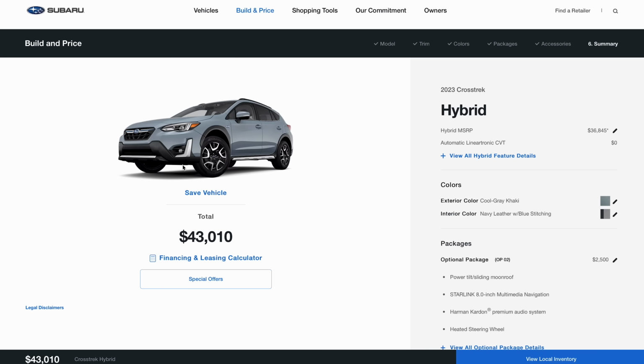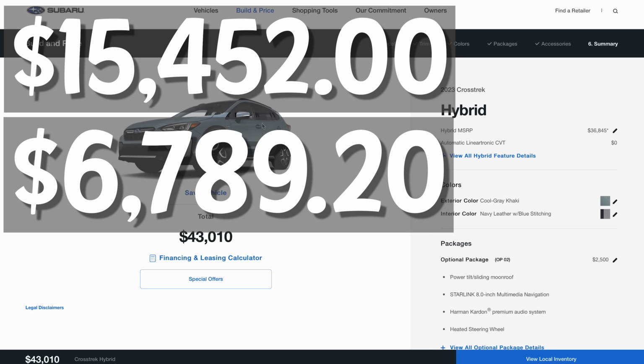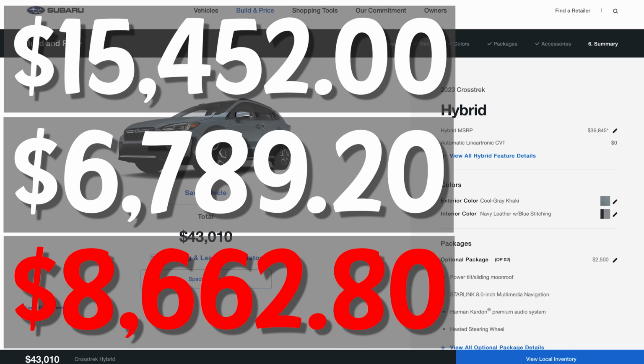Again, between the base model and the hybrid model, our initial cost difference is going to be a $15,452 premium over the base for the hybrid. Now, over that 8.4 years of fuel burning between the two, the cost savings between buying a hybrid and buying the base model for fuel is $6,789.20. Now, when you subtract that from the $15,000 some odd premium for buying that hybrid, you are still in the hole $8,662.80 at the end of your 8.4 years. So you are losing $8,662.80 on buying that hybrid over a pure gasoline-powered base model Crosstrek.